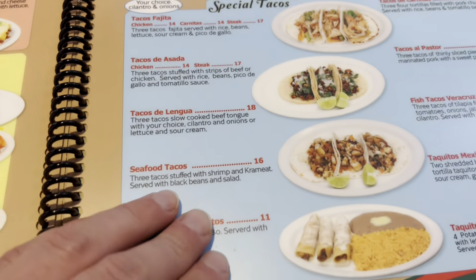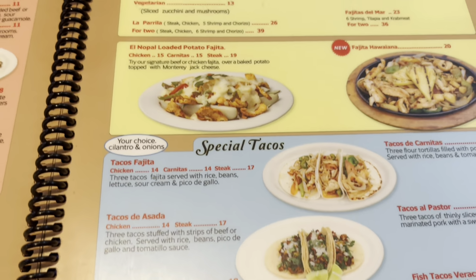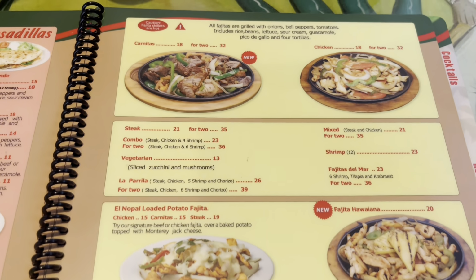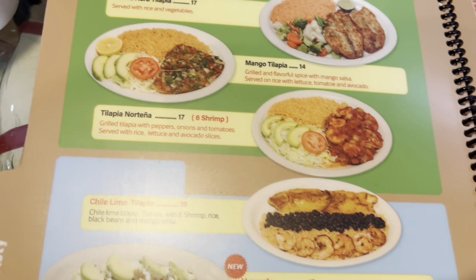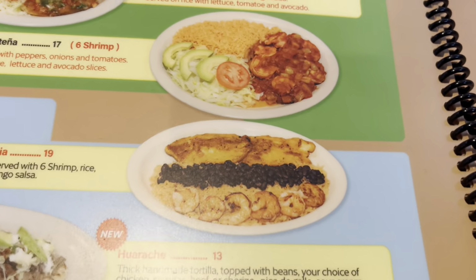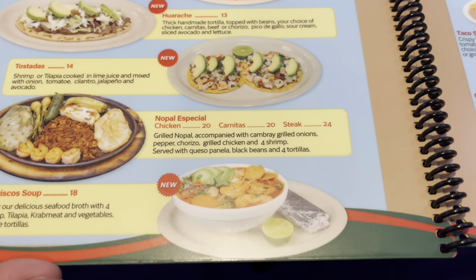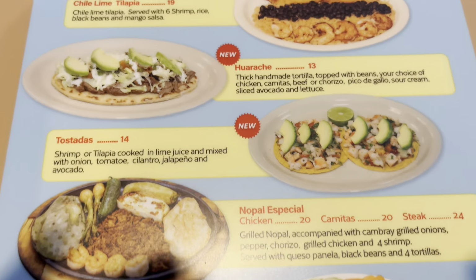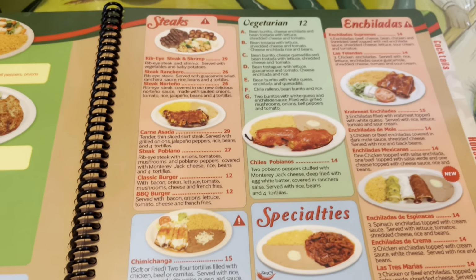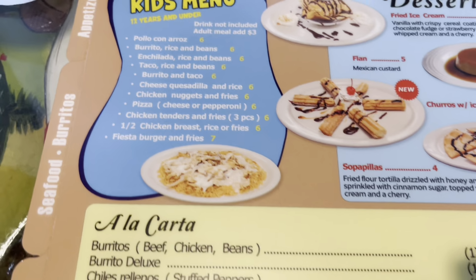Just a massive menu. They got special tacos. Lengua, I'm gonna get those. Carnitas you can get. They also have seafood, if you wanted seafood. Marisco soup, which looks really good. Steaks, vegetarian, specialties, enchiladas. So yeah, they got a huge, huge menu. They even got a kid's meal.